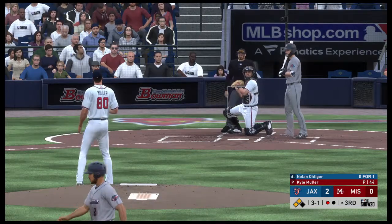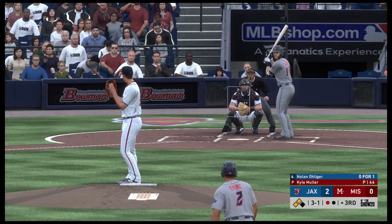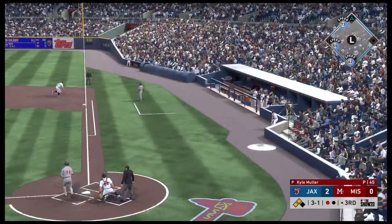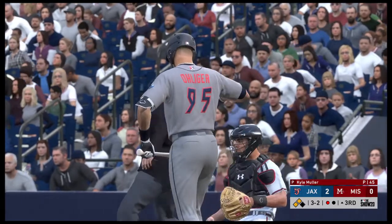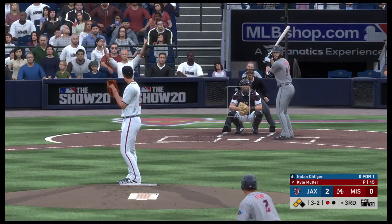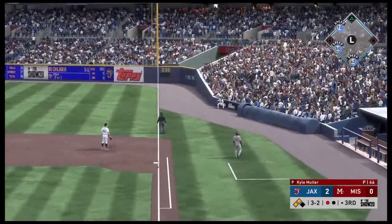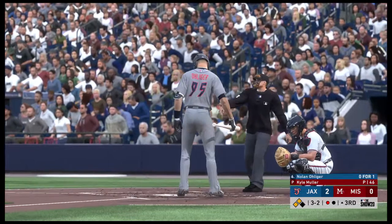Ball 3. And remember here, there's an open base at first, so a walk is not the worst thing that could happen right here. Too close for comfort, and he did a good job just to make contact. Second and third here, 1 man out. Now here's one hit in the air to the right side, but this is back into the seats, a foul ball.